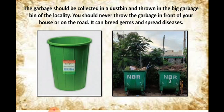The garbage should be collected in a dustbin and thrown in the big garbage bins of the locality. So, every day whatever the waste we get at our home, we collect in one garbage bin, right, children? And that garbage bin again we throw in the big garbage bins whatever we have in our locality. But mostly in our locality, in the morning garbage trucks come and collect the dust from our bins, right? But in some areas there will be big garbage bins. People will go there and they will throw the garbage in those bins.